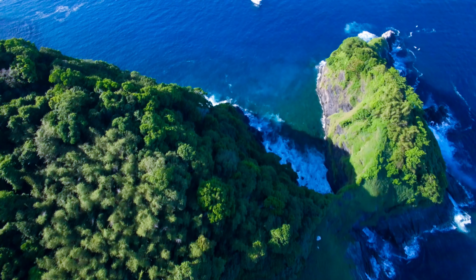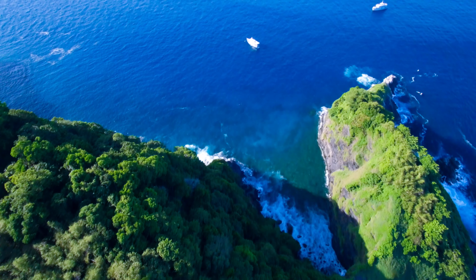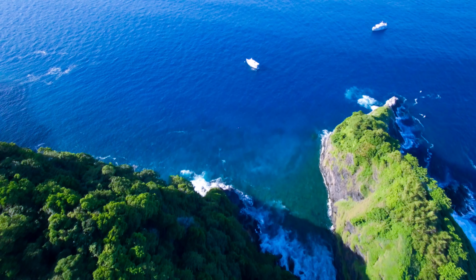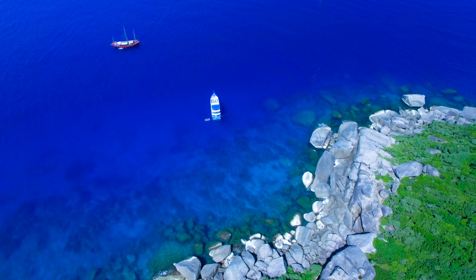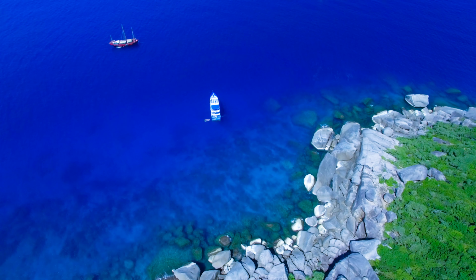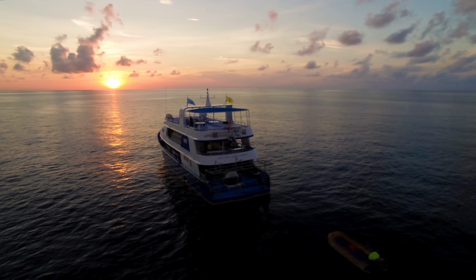There are 2 ways of visiting the park. One way is using speedboats on day trips, or the far more comfortable and popular way is to dive from a liveaboard. Liveaboards are larger boats where you sleep, eat and dive all day. It's the perfect way of exploring the Similan Islands.